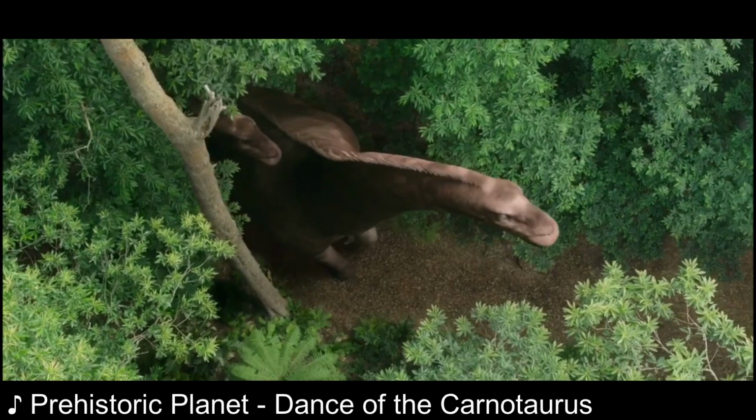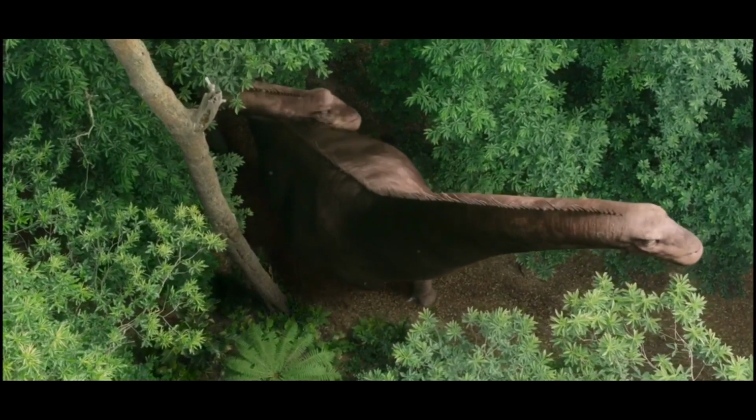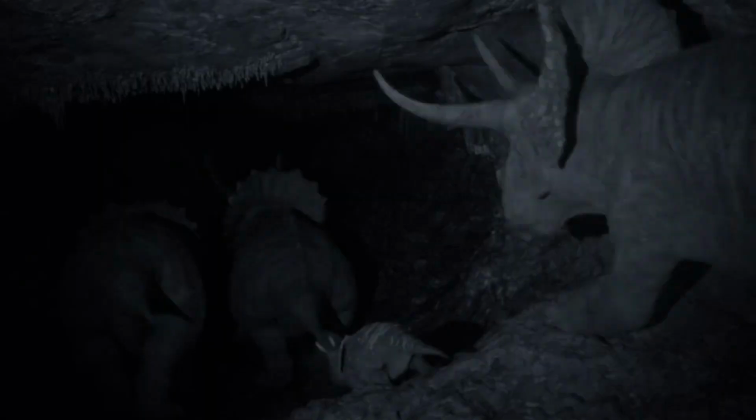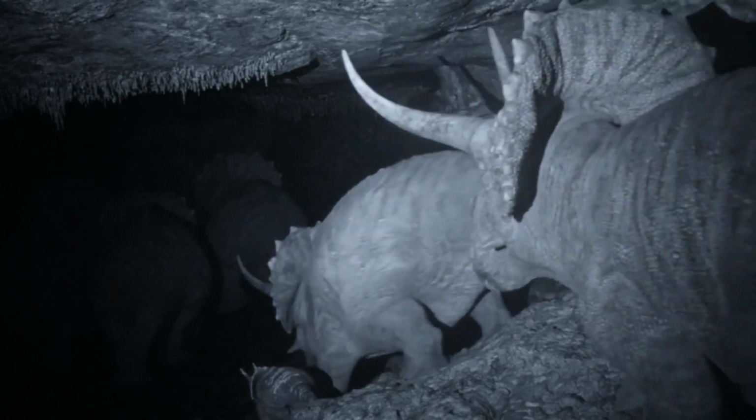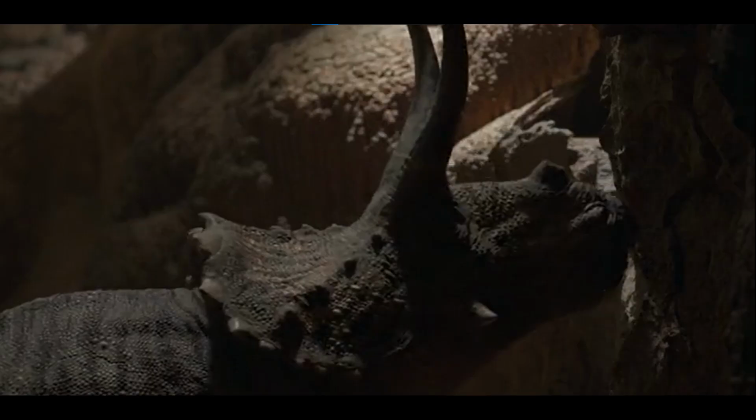The final episode starts with a herd of Austroposeidon traveling through the forest, toppling trees along the way to get to the leaves. We then see a herd of Triceratops journey through a cave to find an antidote for the poisonous plants they eat, which happens to be in the form of special clay.